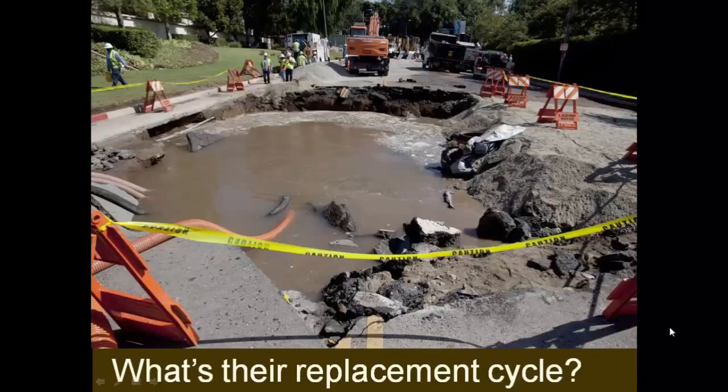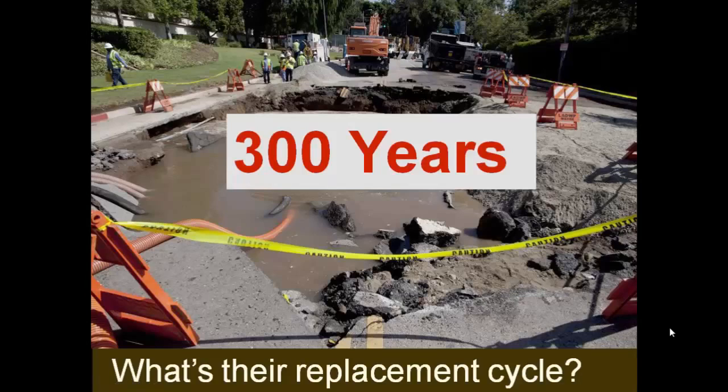And their question is, what's their replacement cycle? Meaning, how long did they think the useful life of an asset is? And your replacement cycle is sort of a way of you telling others what you think the useful life of your assets is. So the answer is 300 years. They have a cycle where they're investing money in their infrastructure at the rate of replacing piping on a 300-year basis. So each pipe they intend to last 300 years.